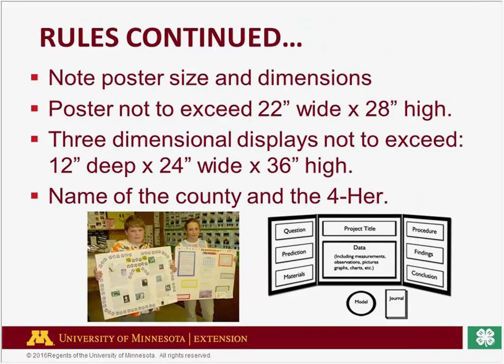Real quickly, the rules continued for the notebook, and note the poster size and dimensions. This is the state fair rules, which most county fairs abide by. Posters, usually for the younger members, are 22 inches wide and 28 inches high. As you grow older in 4-H experience and exhibiting, we're urging older 4-Hers, like in high school, to exhibit with a 3-dimensional display, not to exceed 12 inches deep and 24 inches wide, and then 36 inches high. And then certainly your name of your county and your personal name in the county should be on the back of your poster.